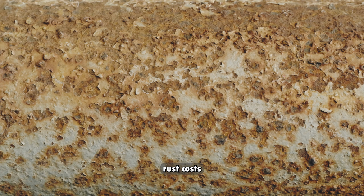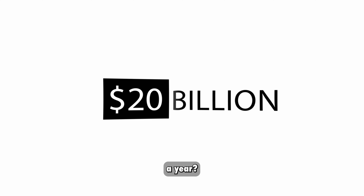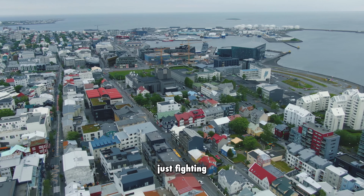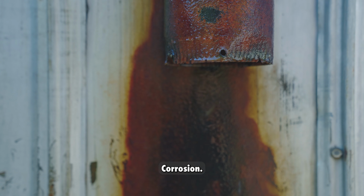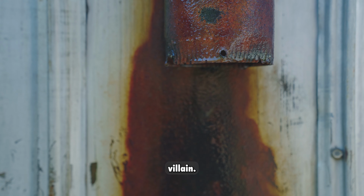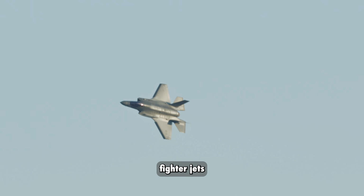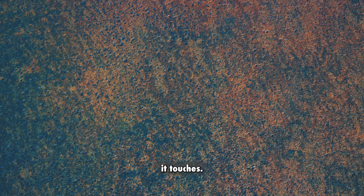What if I told you that rust costs the US military over $20 billion a year? $20 billion, that's more than the entire GDP of Iceland, just fighting rust. Hard to believe, right? But it's true. Corrosion. That quiet little villain. It doesn't care if you have the latest iPhone or the most advanced fighter jets in the world. It's there, creeping in slowly, weakening every metal it touches.